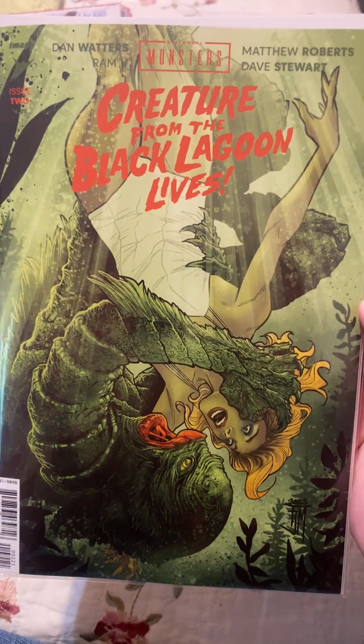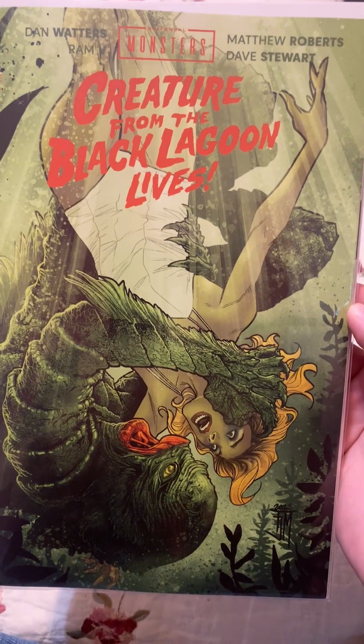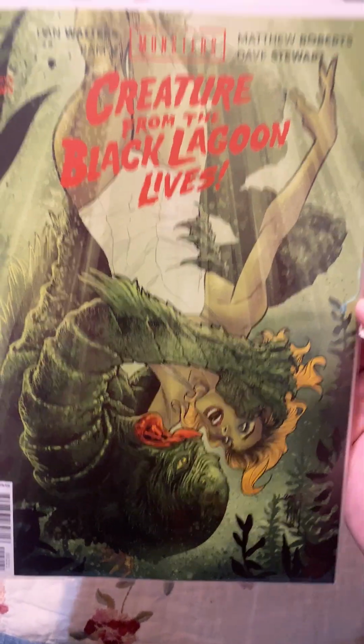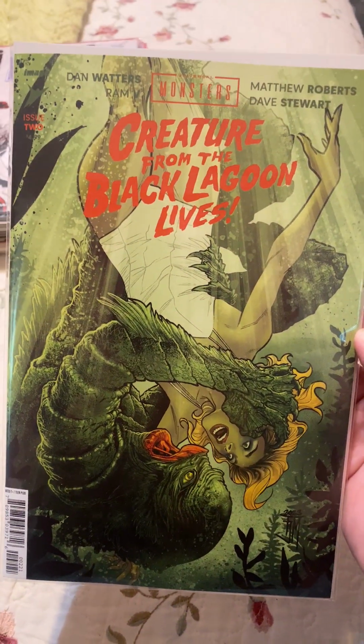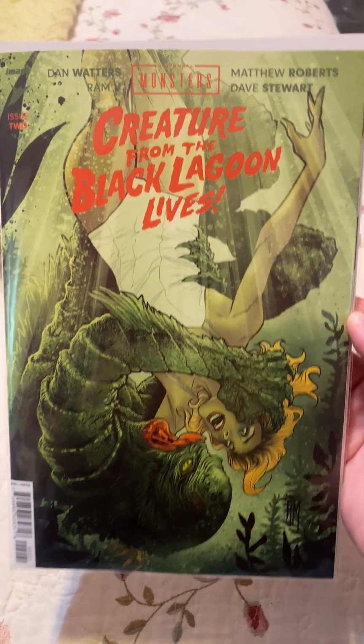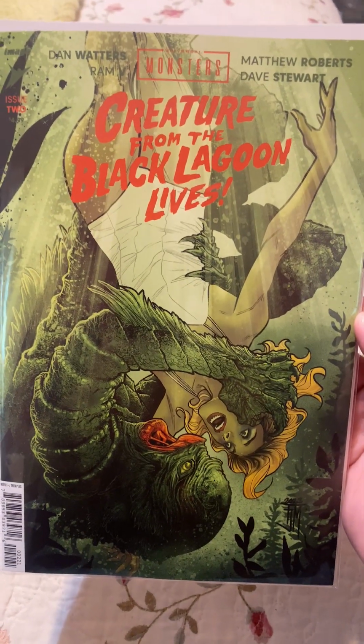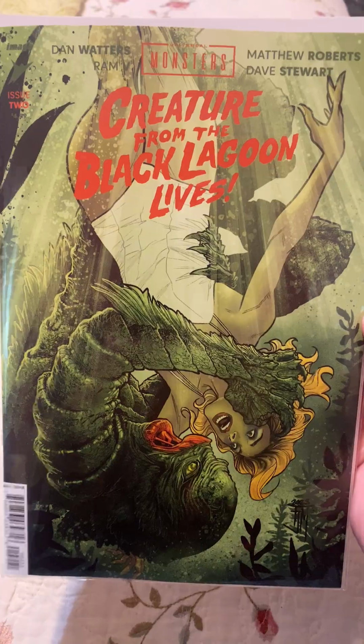So it looks like it's a pretty interesting story about this reporter who has a run-in with the creature from the Black Lagoon, but instead of harming her, he attempts to save her as she's drowning. So this ought to be an interesting story. I'm going to take some time here and read over the first 2 issues a little bit better, and then probably come back and give you guys a review on it.